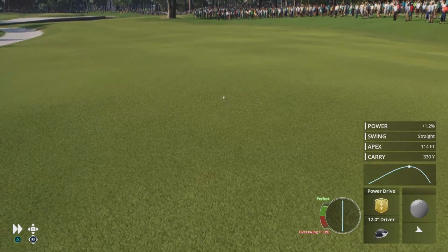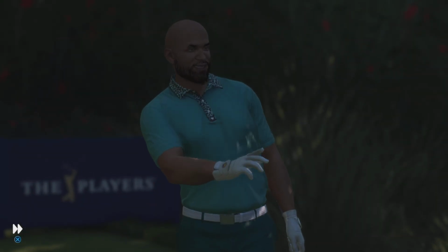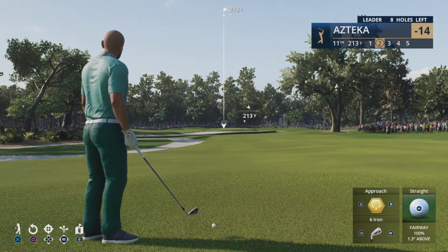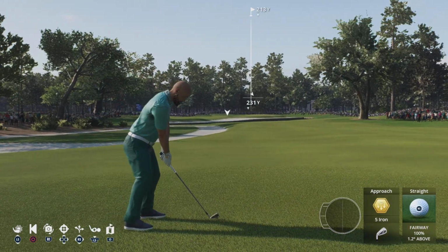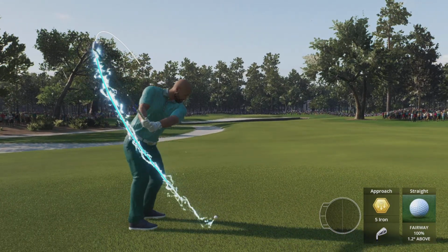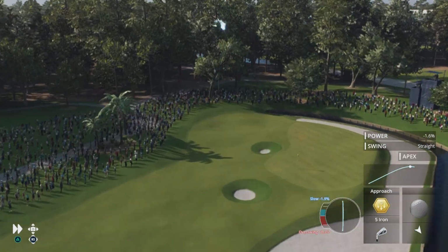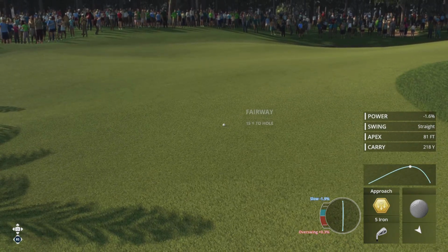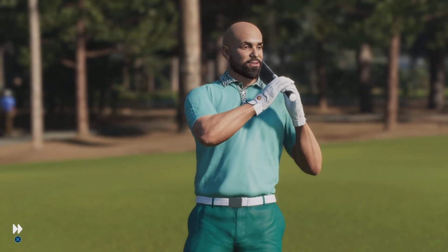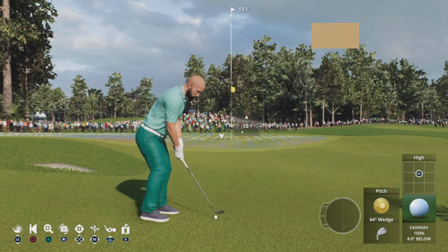Looking for a strong finishing kick here on this Friday to get set up for the weekend, and that another good drive here. That's what he wanted to do. After the tee shot, puts himself in really good position here on the par 5.